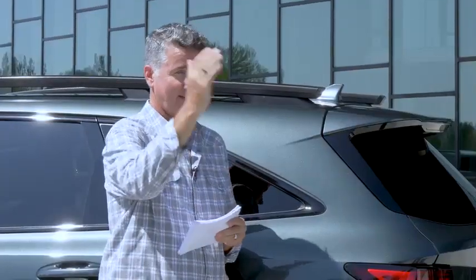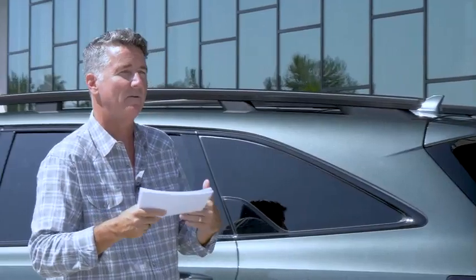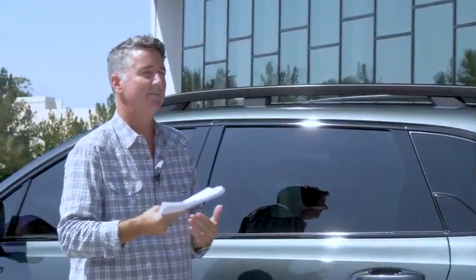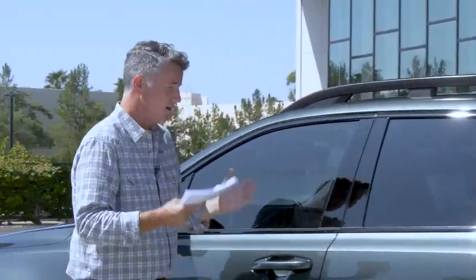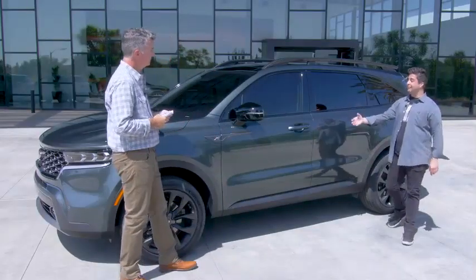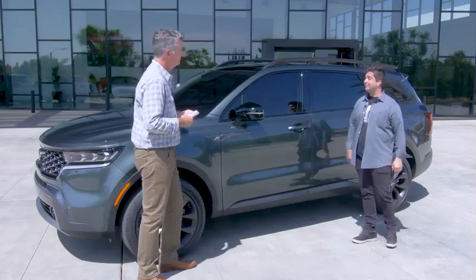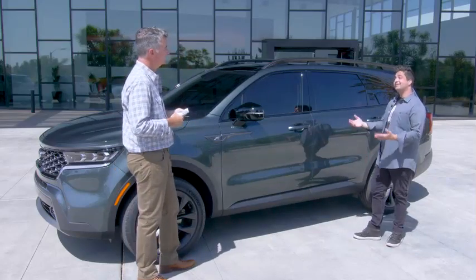Now, I'm going to ask the business guy here, Mr. Savino, to come back from product planning, and let's talk a little bit about the trim level strategy and how it all comes together. So what we have here, obviously, is the X-Line. The X-Line is the first SUV with X-Line trim from Kia, and it's the first X-Line that has standard all-wheel drive.